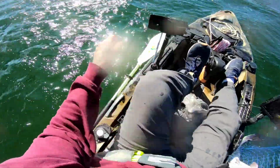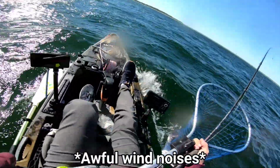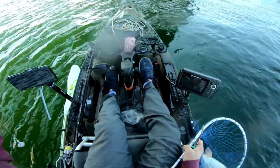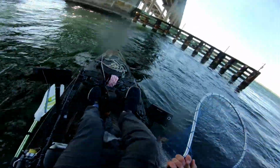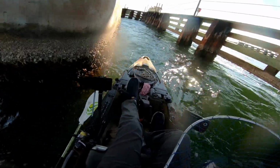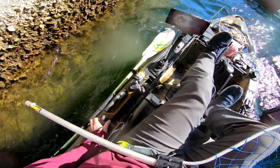All right, now we're out here in the ugly water again, so let's get back under that bridge real quick. We'll take a look at this guy. Definitely weren't losing that one. Oh, this wind, man. All right, let's tuck back up in our little spot here so we can get this fish out and measure him real quick. This wind is just taking me all over the place. It is impossible to stay where I want.